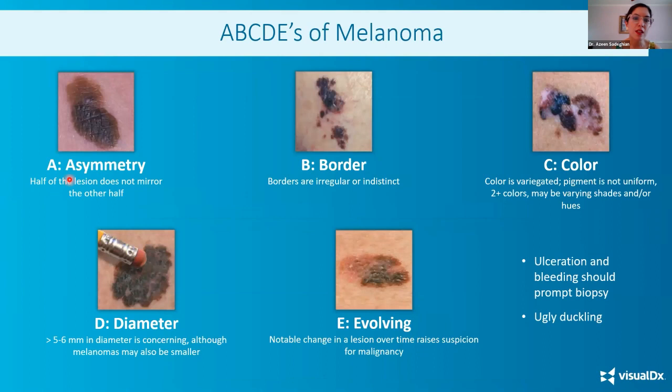So the ABCDEs of melanoma, I kind of touched on them briefly, but A is for asymmetry, B is for irregular border, C is for color. If you have non-uniform pigment or multiple colors, two or more colors, varying shades or hues of color, that's a concern, or if the color is variegated. D is diameter. Smaller than a pencil eraser is considered okay, and larger than a pencil eraser is a little bit more concerning. But melanomas can be smaller. I mean, they have to start somewhere, right?